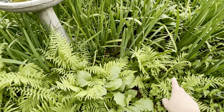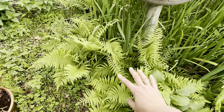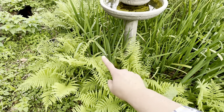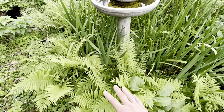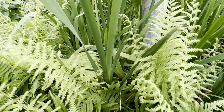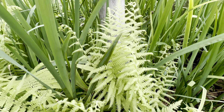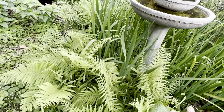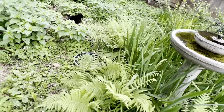I've got a little wood fern that is native that looks so pretty out here, and I really like it mixed together with the irises. Even if the irises don't bloom, which they don't really tend to bloom very much. I think that is a really pretty little combination.